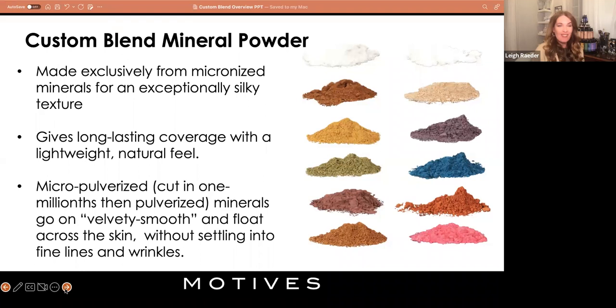They are micro pulverized, which means they're cut in 1/1000000 and then pulverized. So they float across the skin. They are very velvety smooth and they don't settle into the fine lines and wrinkles. A lot of my clients say, I was told I shouldn't use powder because it'll accentuate my wrinkles. It'll make me look older. It'll make me look drier.